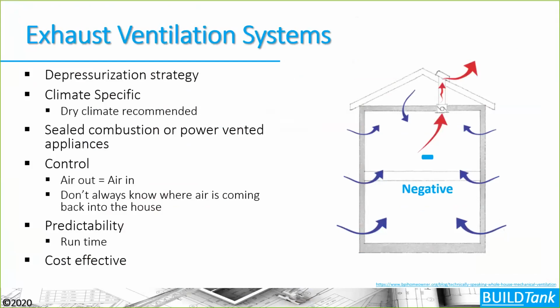Exhaust ventilation systems depressurize houses. Again, we like them in our drier climates because we're pulling drier air from the outside through those holes in the building envelope. Again, we have control and predictability because we know how much air is moving through our building envelope to ventilate that house, and we know our run time. So we have control and predictability. This is a very cost-effective system, especially production builders are gravitating to exhaust ventilation systems because of their cost effectiveness.